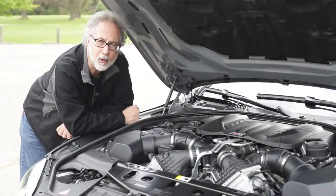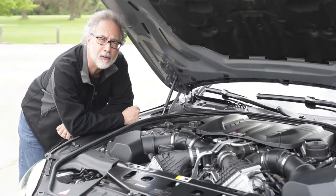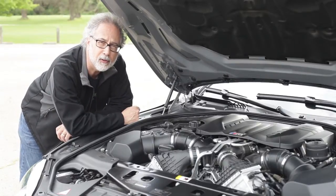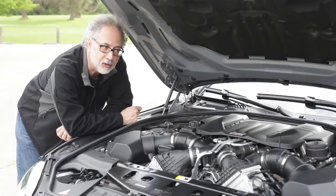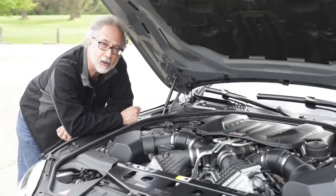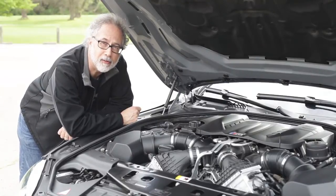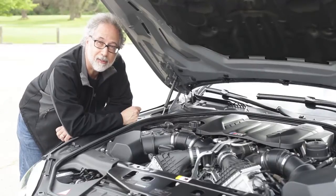It's not a BMW M vehicle unless it's really fast, and this car is 560 horsepower and 502 pound-foot of torque from this 4.4 liter V8 engine with twin scroll turbochargers. So when you step on the gas, you're going to go 0 to 60 in 4.1 seconds. A recent Car and Driver article got 3.8 seconds.